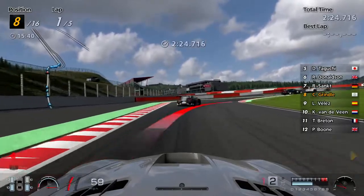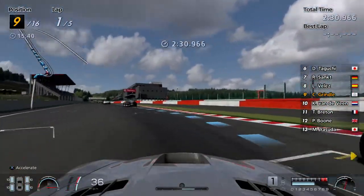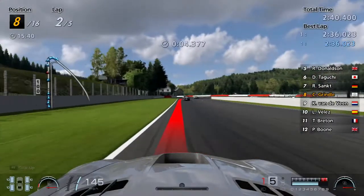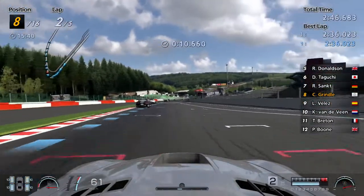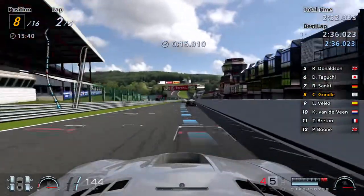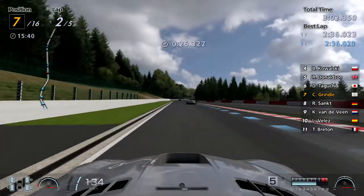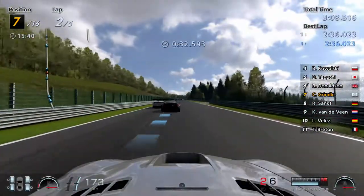Let's give lap number 2 a good try. Look, each one of these laps on Spa is so much longer than Silverstone. Get out of my way. And we are doing an extra one as well. Why couldn't Silverstone just be 5? Nice. It's a very good job there.